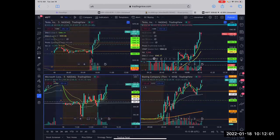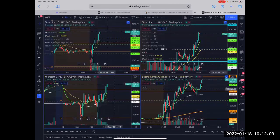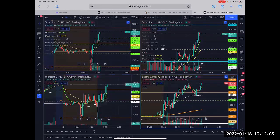Bowen actually did come up. I usually never play Bowen. It did do its thing though, off the VWAP. Bowen actually killed it off the VWAP. You play this enough times, it'll get you. Especially after you had a good morning, you definitely don't want to try bowling.